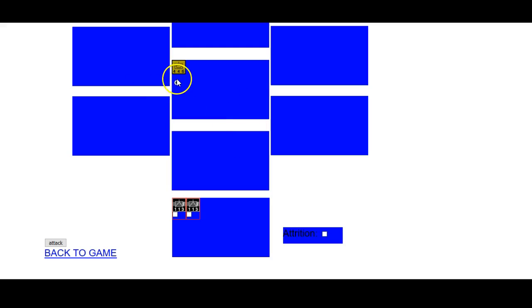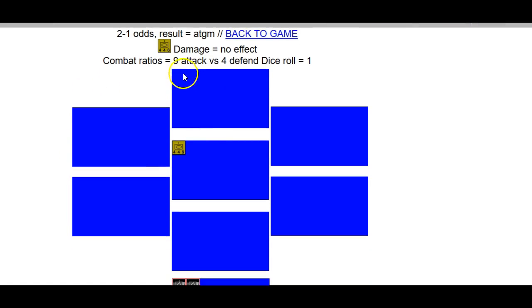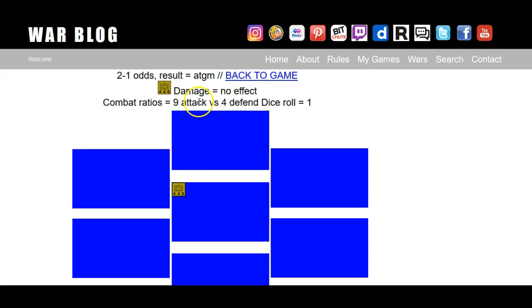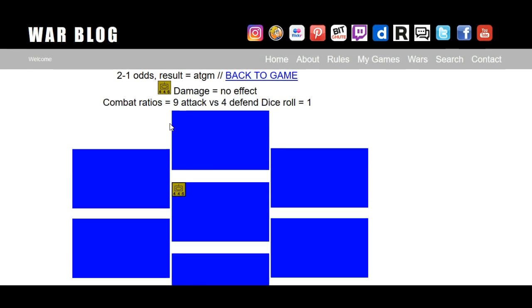At the moment, it's set up with him as a radio box. So if I fire 1, I got 2-to-1 odds there because I had a 9 versus 4. I don't know why it was a 9. Oh no, it went up by 10. For some reason, it's gone down by 10, so I'll have to figure that out. But we've got 2-to-1 odds, which is actually quite good. We've got a die roll of 1, so there's no effect. I'll have to look into that as well.